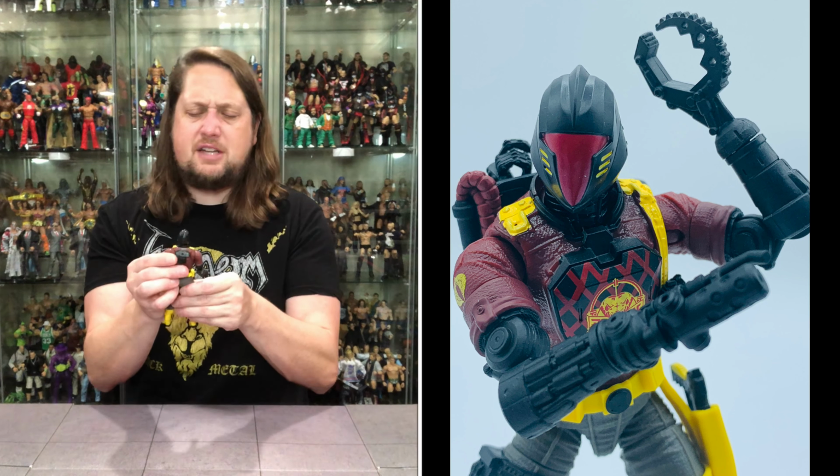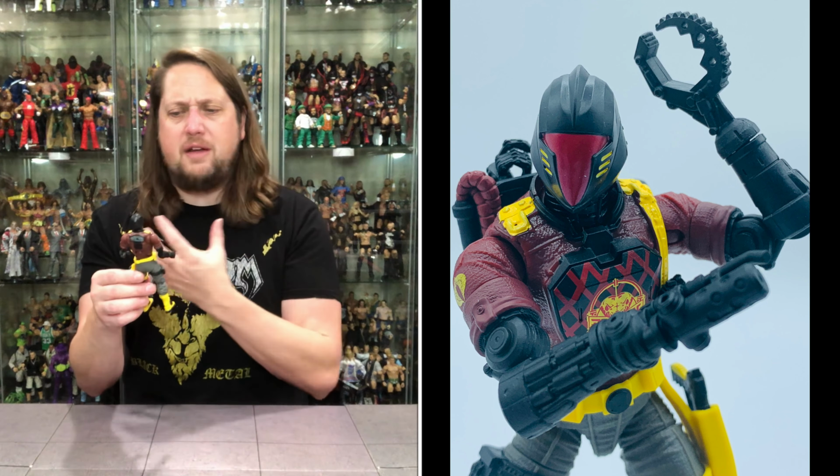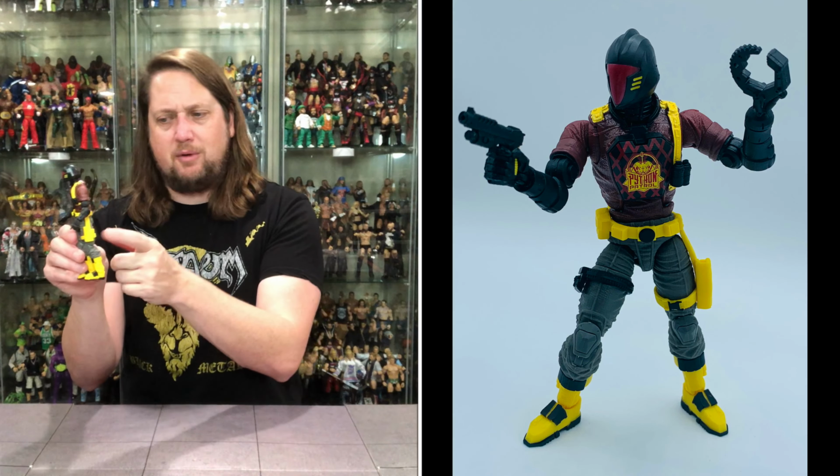Now, a lot of differences here in the color combinations: the red visor, the yellow, of course, the maroon colors here, the grays. Definitely is a bat, but definitely looks different. You got that same holster around him, but instead of being in black, it's yellow. Of course, you can store his weapon right there on the side.